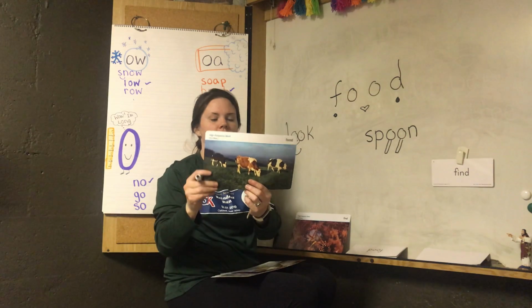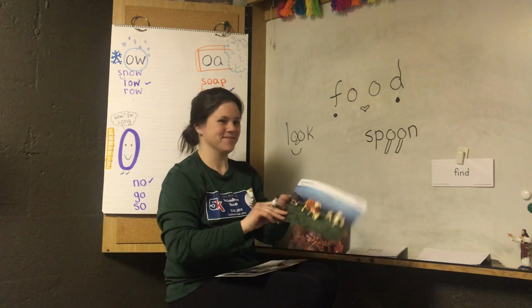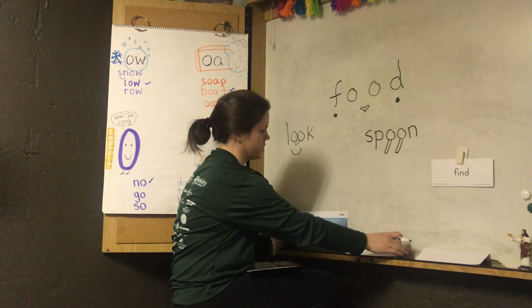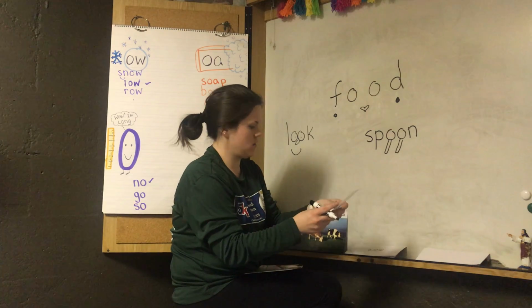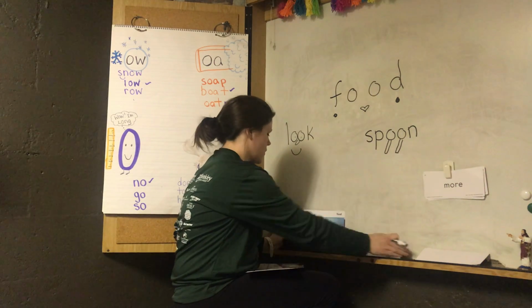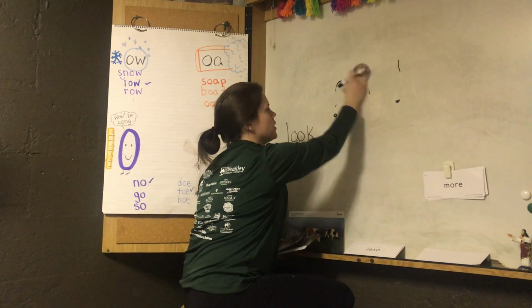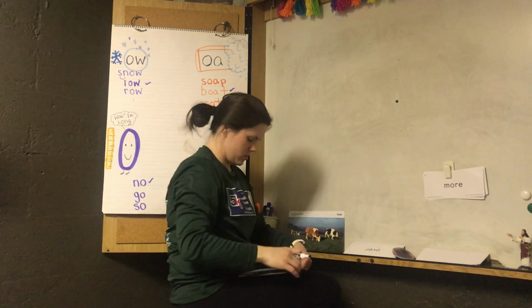F-O-O-D. The cows are eating their food. Okay, next word is the word more. More. Now, listen to that word more. What do you hear? I hear one of our sight words from last week. I hear that or sound.